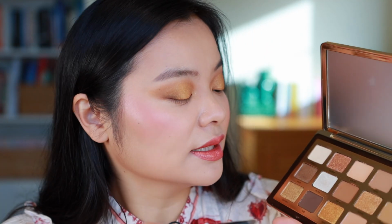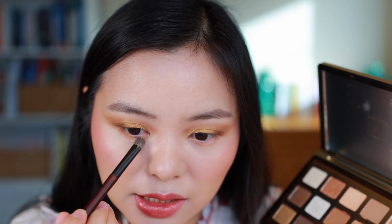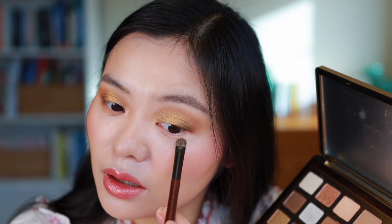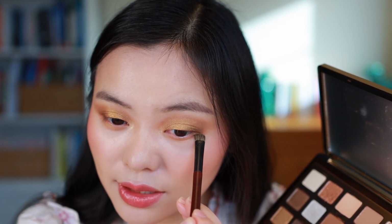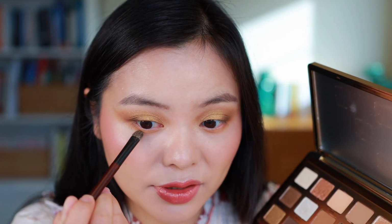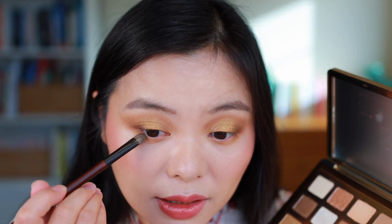But anyway, let's finish things off with the lower lash line. In the interest of doing more shades, I'll go in with Sandstone and sweep this along the lower lash line. In general, this is reminding me quite a bit of her Camel palette, which is my least favorite Natasha Denona palette because I really don't like the undertones in that palette. It's also hard to blend for some reason, even though it's a very neutral palette. Let's go in with Log to deepen things up.